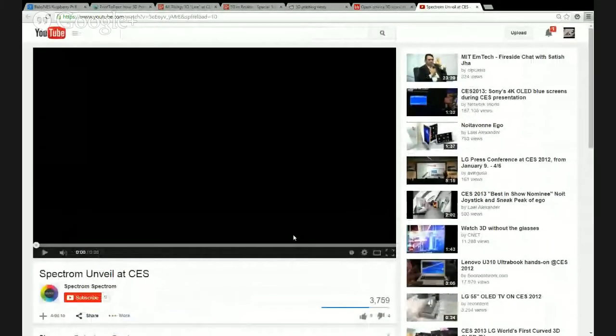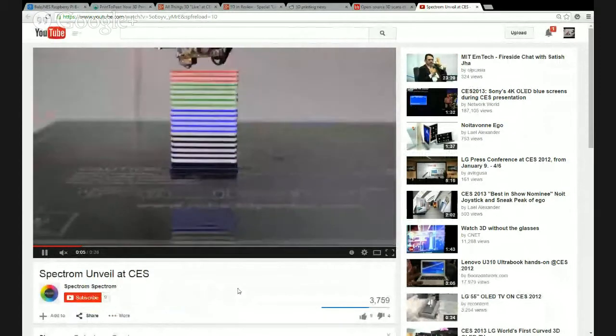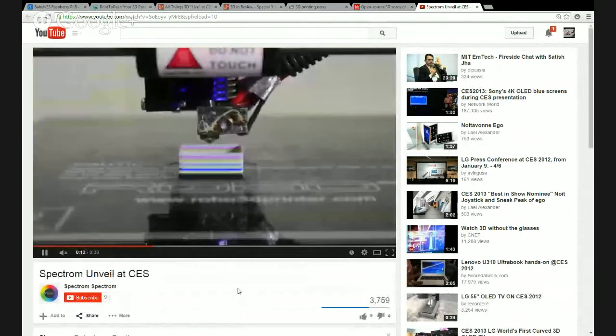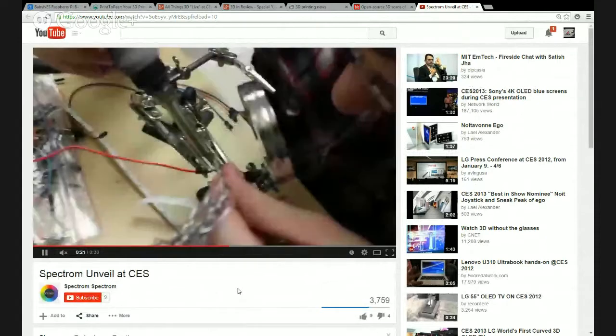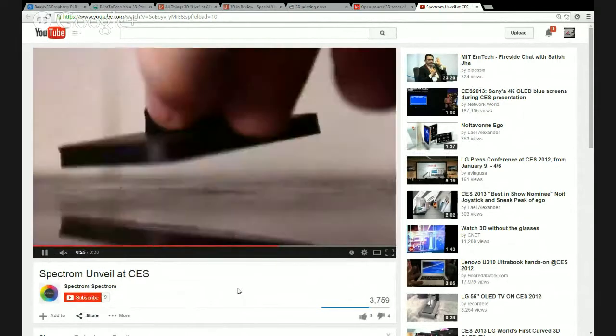And then obviously this is one from CES here, and it's a company called Spectrum. We've covered them before, but they actually have a booth this year at CES, and they are offering full color 3D FDM style printing. So here it is printing on a Robo 3D. Really interested to have Mike go over and find a demo of this, because they're apparently there in Las Vegas, and here it is printing full color Spectrum spelled with an O. You can find out more.